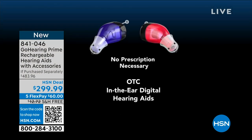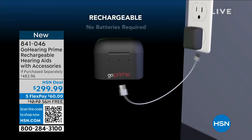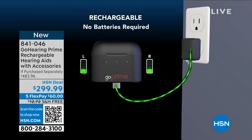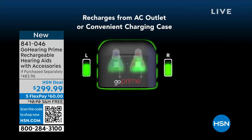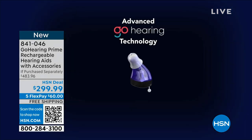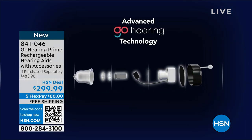You have that feedback cancelization. So do you remember all the whistling that used to happen? You're not going to find that with these. You also have noise reduction. So instead of just making everything louder like an amplifier would, this is going to actually filter out and refine a lot of the background sounds and make voices clearer.